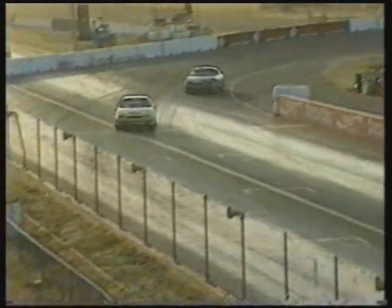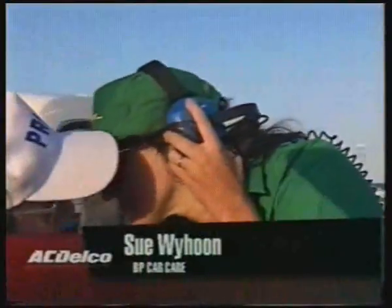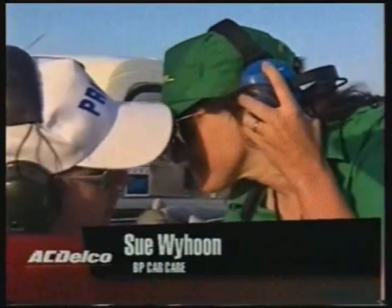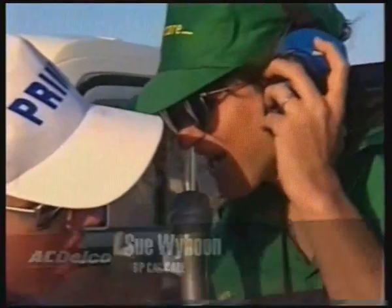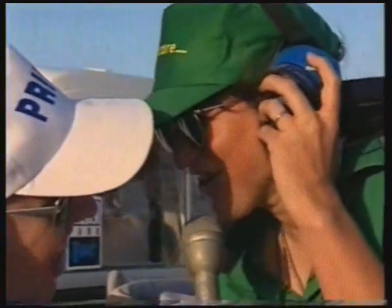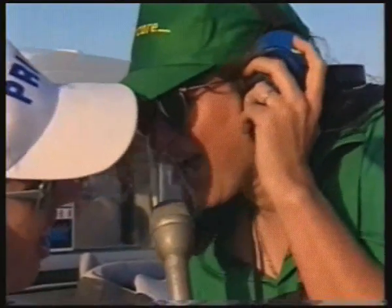Well, let's go down to Nathan Prendergast in pit lane with Sue Wyhoon and see if they can do the job and get Terry back out there. Sue Wyhoon, Terry had a little bit of a touch with the wall. How's the car now performing? The car had a massive push in it, but he was desperate to stay in front of him, but just really couldn't do it. Looks like we've got a bent steering arm, but hopefully we can get that fixed before the next one. We're just trying to stay out there for some points.